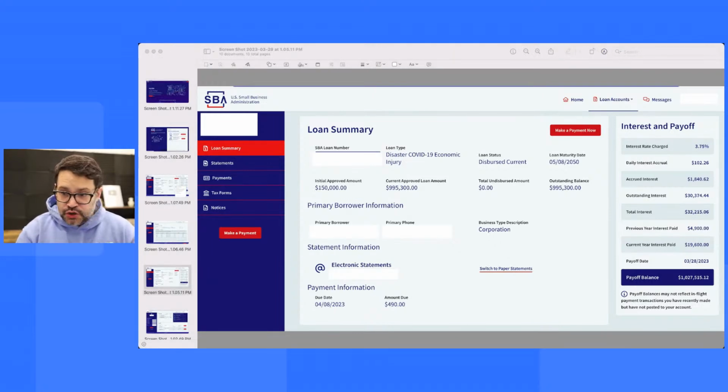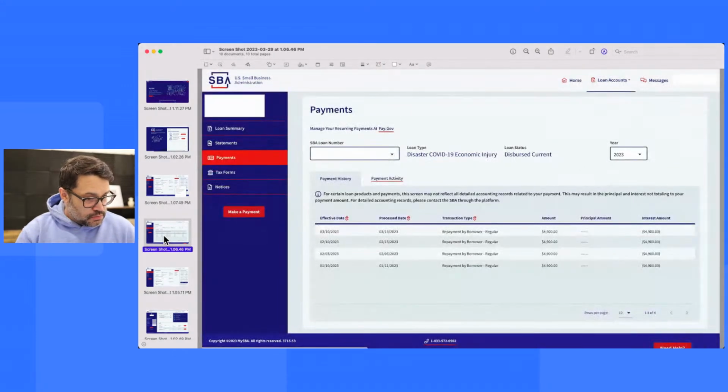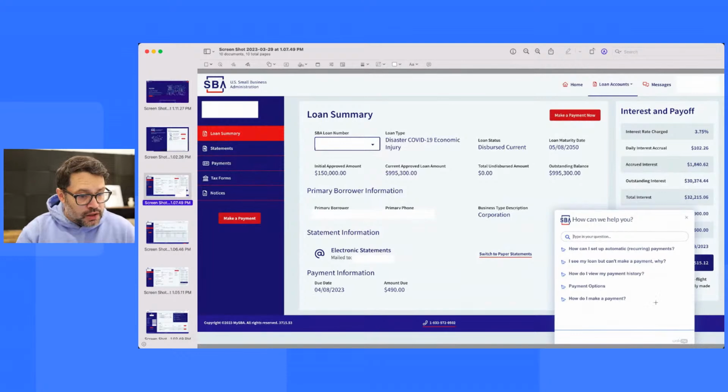There's two things you can do if you haven't seen it. One is email the SBA. I'll pull up that email in a second. There's a phone number here when you log in, 833-572-0502. There's also this help box here as well on the lower right-hand corner. So there's lots of options.